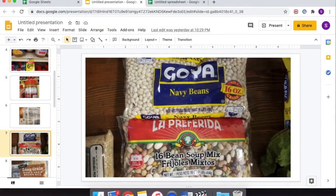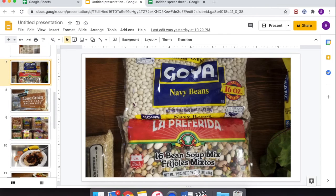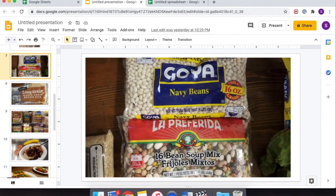You can get them in the can, and you can price out the canned products the same way I priced out the peanut butter, but this is what I bought for the beans, is just these dried beans. And I really like this 16 bean soup mix because that gives you variety. When we're talking about health and improving our immune system and fighting off disease, having a variety of foods in our diet is going to be one of the most important things for disease prevention.